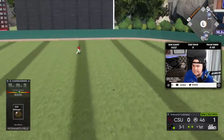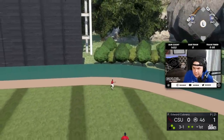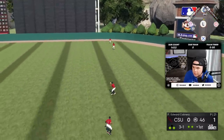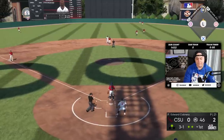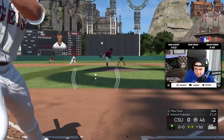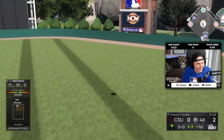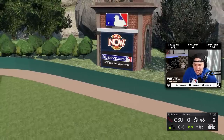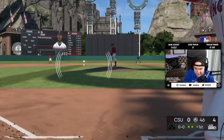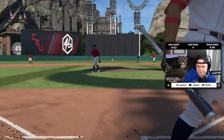Oh, that's in the gap. 52 speed. I think I can score. Yeah, I'm going. Get in there! Safe! Beat the tag. Let's go! Right center, Mike Trout goes yard. PCI check. Good God, that's actually a terrible home run. There were two strikes on me?